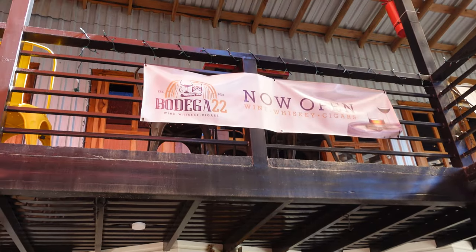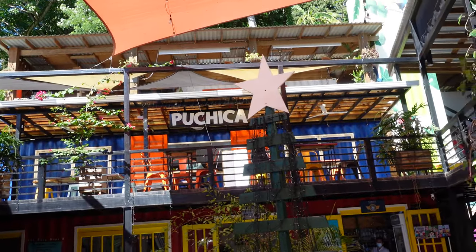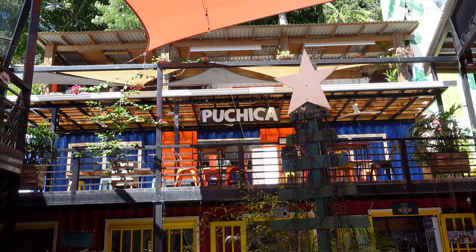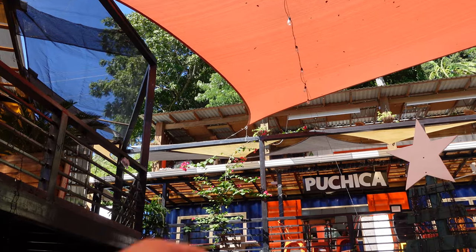It's a Bodega 22 with wine, whiskey, and cigars. And I'm not sure what Puchica is. It might be a food area. Yeah, I see octopus, grilled pork chops, so that's food. And then there's actually a third level. It has another bar and food area up top there.